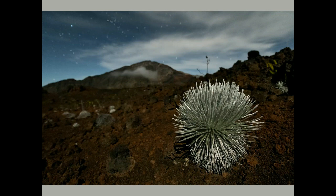This is the silverswort plant. In Hawaiian, it's ahinahina, and it's an unbelievable-looking plant. It looks very alien even during the daytime when you see it. It's very silver in color, and it's actually related to the sunflower, apparently. Eons ago, a sunflower seed made its way up, they think probably on a bird, to Haleakalā. So this plant only exists in Haleakalā National Park. It doesn't exist anywhere else.